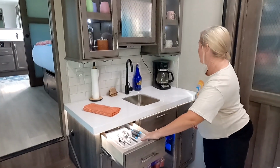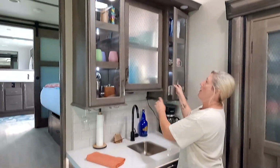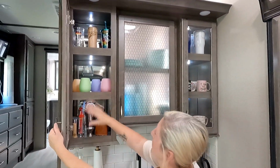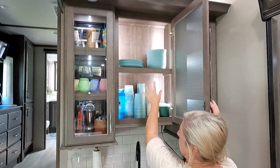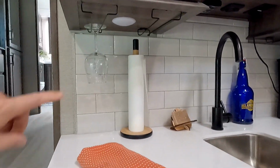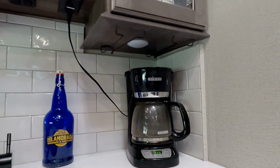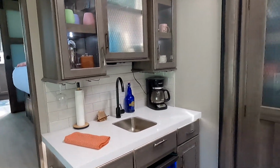We use that for our silverware, and then our coffee filters and koozies, coffee cups, extra cups, barware, and then our normal day cups and plates, bowls, stuff like that. And I don't know if you can tell, but it also has wine glass holders, which I will be looking for, like some cool plastic wine glasses of some sort. 2 rows on each side.